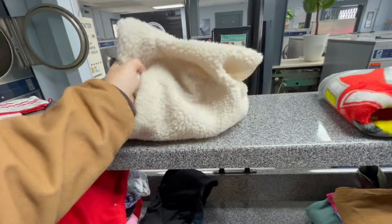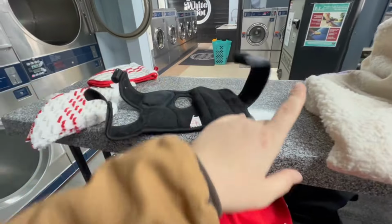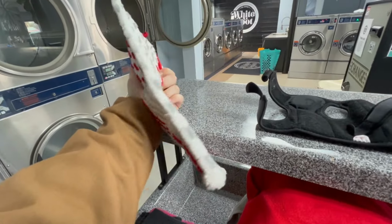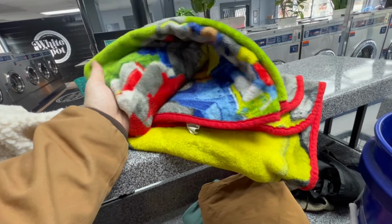This is that for the dog sweater or the dog stairs. There's the little, I think this is a wrist brace, so that'll come in handy for somebody. This cleaned up well. This was for the O-Cedar mop. This is a child's blanket. It's the Paw Patrol. So that was cute.